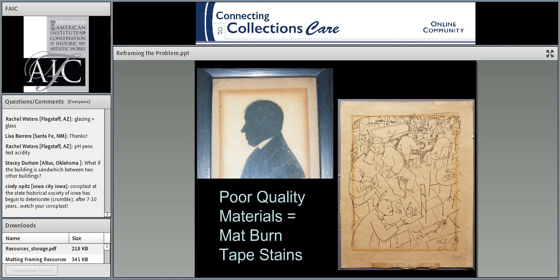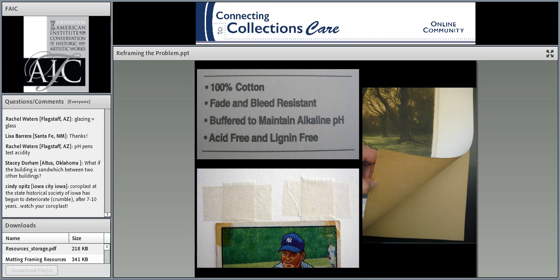You can see degraded board transferring acids to the paper, discoloring the sheet. In the lower right, we have some masking tape that was used to attach the object to its mount. It's become discolored. The adhesive has sunk through the paper to the front of the sheet, causing some damage there. So objects should always be mounted to museum-grade boards with paper hinges applied with water-soluble adhesive.